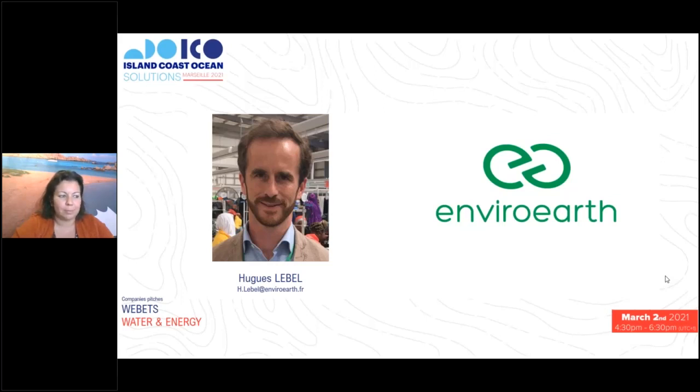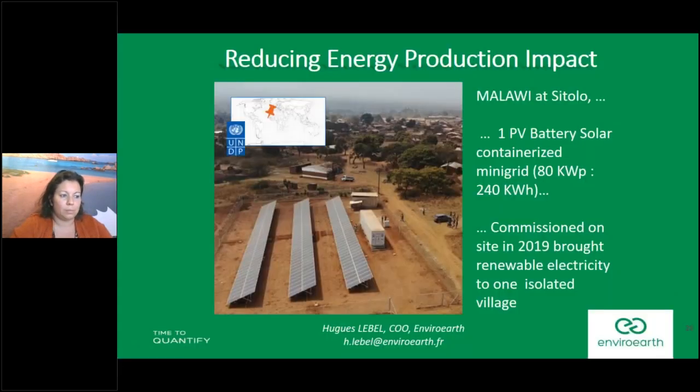So Enviro Earth is a French company, and we are looking at leveraging existing technology to build renewable energy, solar energy projects with batteries, with the best services to our customers. The first good example is the solar power plant we have been doing in Malawi at Siloto. Obviously, it is not an island, but from an energy point of view, it is almost the same because it's a very off-grid isolated village.